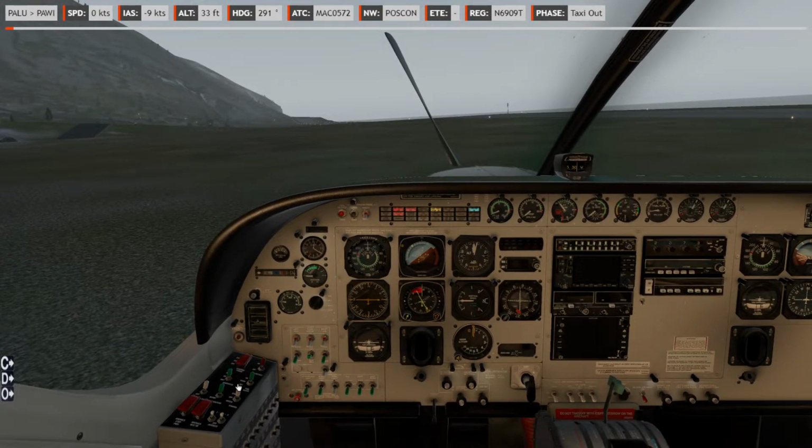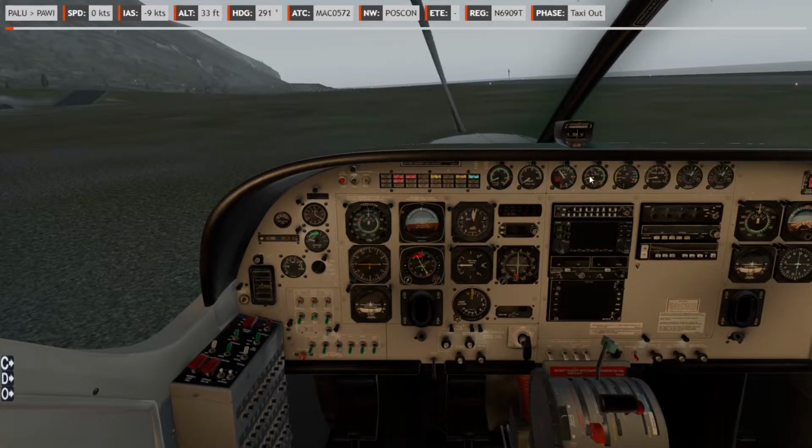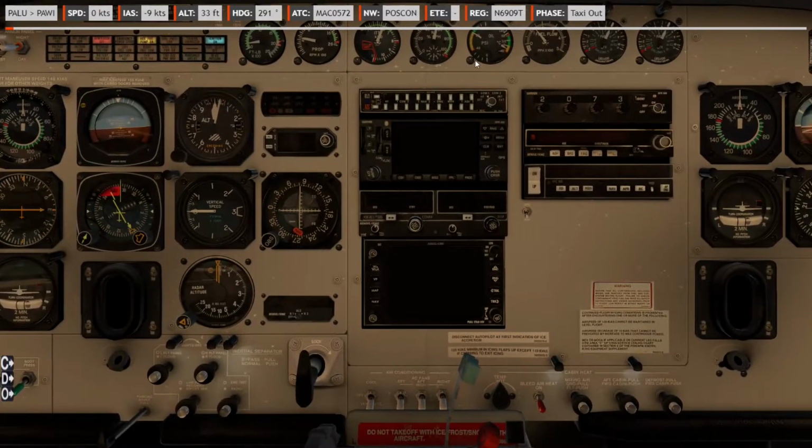This is one thing FSX doesn't do. Can't speak for Prepar3D, but it does do it in X-Plane. Proper propeller start on a turboprop. Okay, at 12% on this gauge here, N1, we can go to low idle. I'll take it to the high side of that. And we're watching for this to spool up, and that is N2, I believe. We're up. Okay.